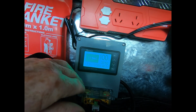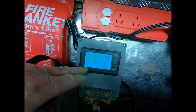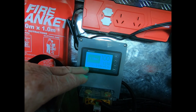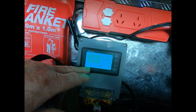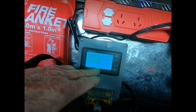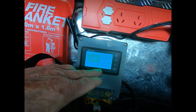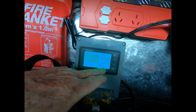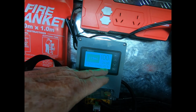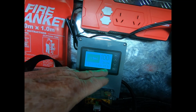I am going to be driving it and charging it, so that'll change. With the fridge being on, the battery is 13.1. It is drawing 3.5 amps and 46 watts. Around 46 watts.